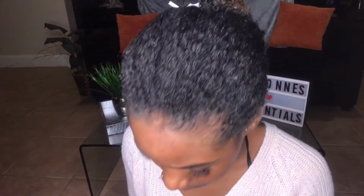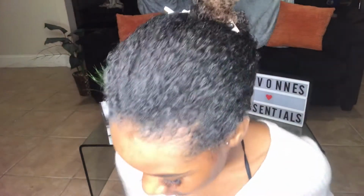I honestly don't really like these clippy things. I think it's better to just bantu knot your hair if you can, if your hair is long enough, because you can kind of get some breakage with these, just a little bit.